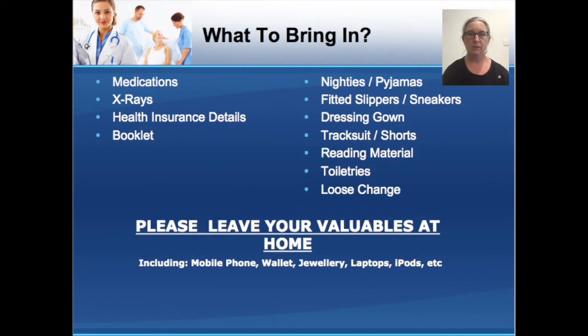What to bring in with you? If you're on any medication currently, you need to bring that in the original packaging if you could. Clothing-wise, we just suggest anything that's loose-fitting, easy to get on and off, and comfortable to wear. You can bring some loose change in with you. Anything of value is best left at home.